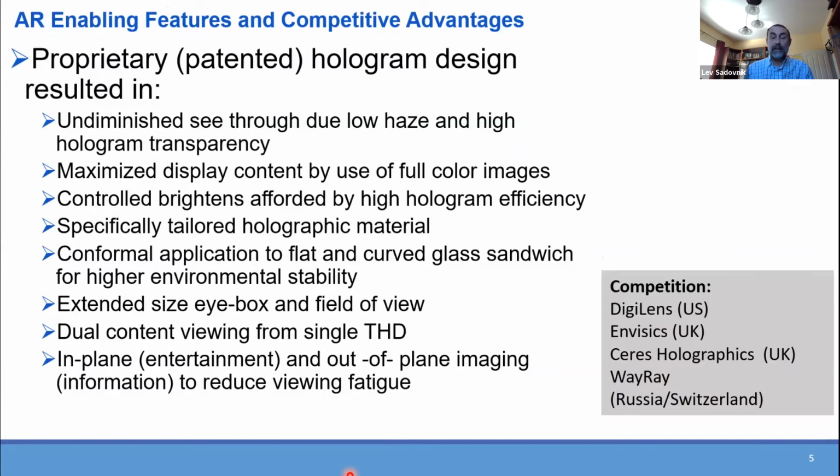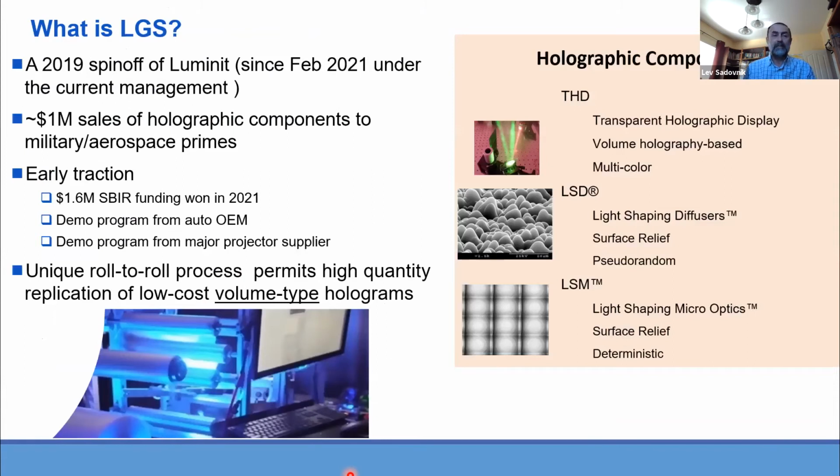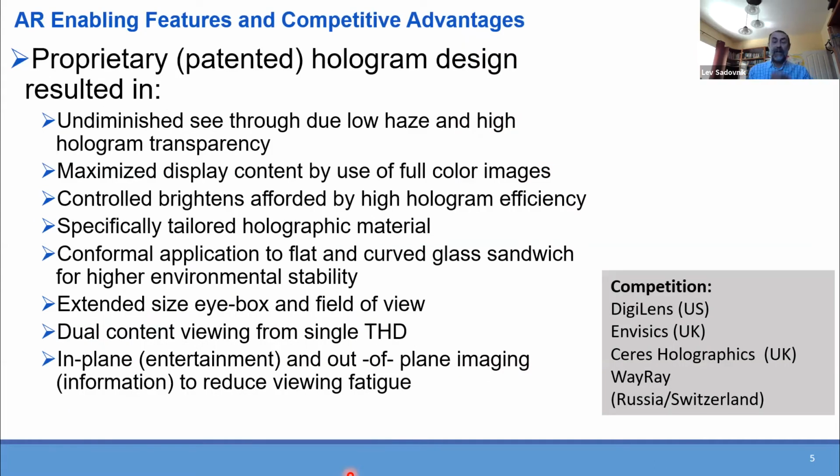I should say HoloCore replaces existing HUDs, which are optical HUDs, so they use optical components. Using a hologram that combines in itself all these optical components allows SWaP and cost reduction. The key beneficial features of this technology: we preserve the see-through property of the glass by reducing haze of the hologram and increasing transparency. We keep 90% transparency and above.